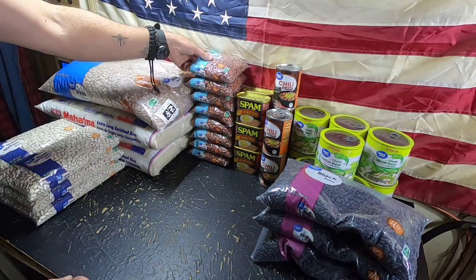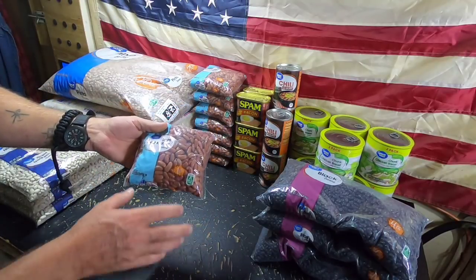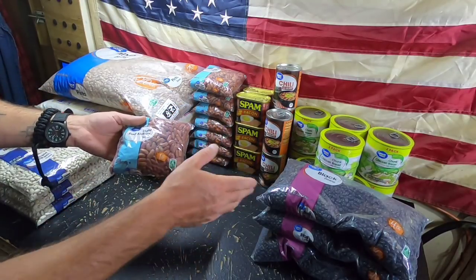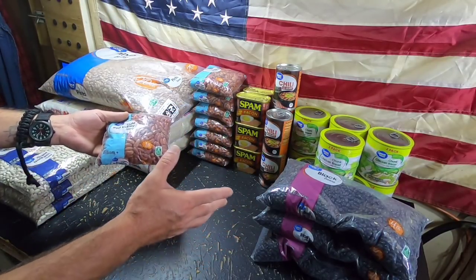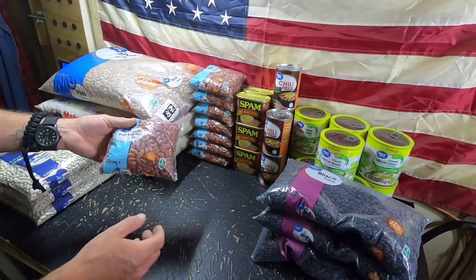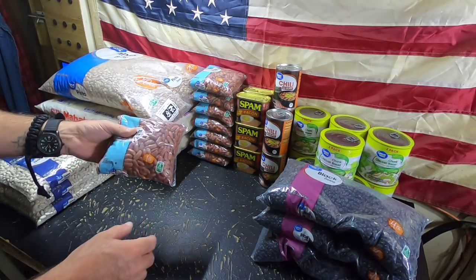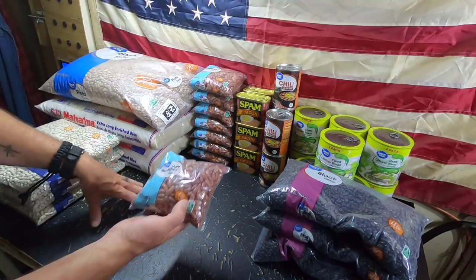Picked up a whole bunch of these light red kidney beans. I love kidney beans. I get the small dark reds. I even have these things in the can. We also have black beans in the can, but we also try to stock up a lot of this dry goods, because dry goods last so much longer than canned food, and it's a lot easier to store, especially if you got temperatures that are bouncing around a lot. This stuff's going to wind up going in the ground anyway.